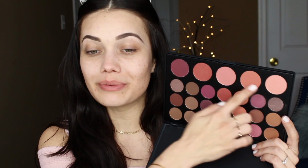This is what they sent me. It's the 26 Shadow Blush Palette. I love these shades. The minute I opened it up, I knew it was for me. And then I see you have the big blushes here too, which are beautiful. Let's go ahead and get started.